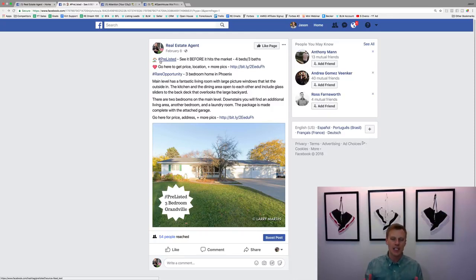However, guys, I've seen some realtors go through and do this and they kind of overdo it. They're like way too many emojis, way too many hashtags, and it just looks like a bunch of spam. Okay, so you can see this is still kept clean. It's still kept very nice looking, but while still drawing attention.